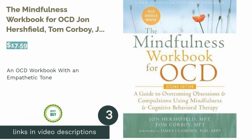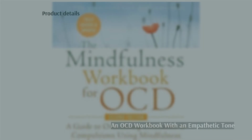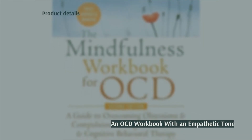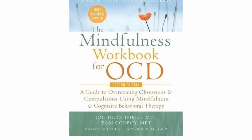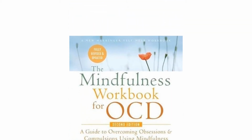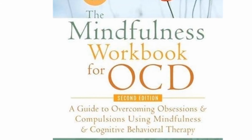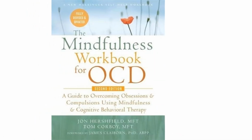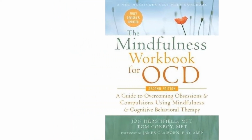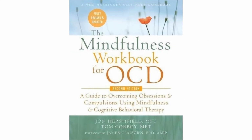The next product is the Mindfulness Workbook for OCD. John Hershfield, Tom Corboy, James Claiborn. This workbook takes a blended approach of CBT and mindfulness to combat OCD symptoms. It offers information on the condition and its symptoms. It also teaches you how to increase self-awareness and change unhelpful thinking. It also has sections on different iterations of OCD, such as contamination or relationship OCD.